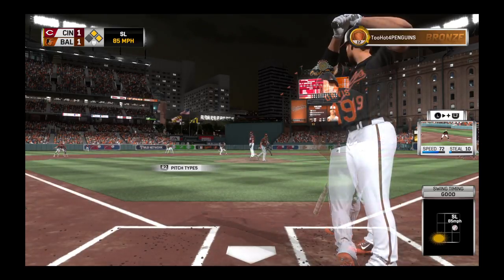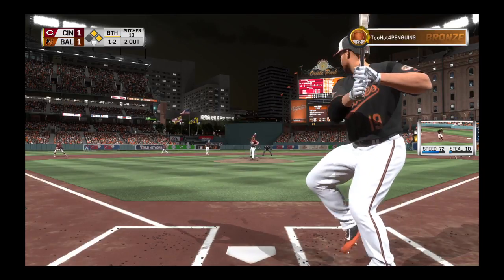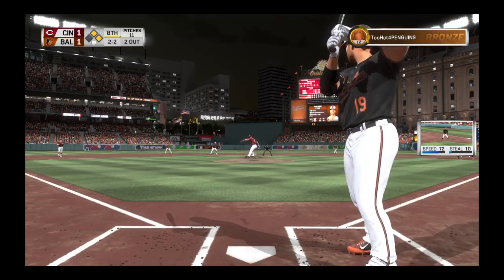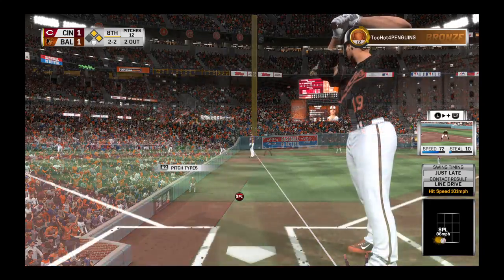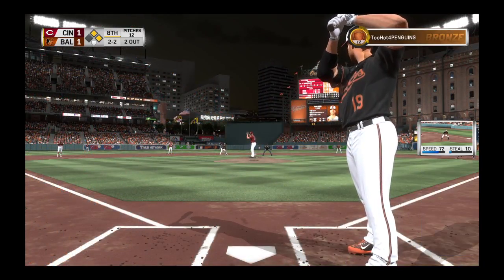1-1 pitch is a slider that's cut on and missed for strike 2. Here's the 1-2. Fastball stays way up that time for ball 2. Looked like he just tried to do too much with that fastball right there. He overthrew it a little bit. That's pretty much the case when you airmail a fastball like that. 1 run, 6 hits, and no errors for the Orioles so far.